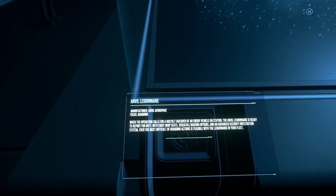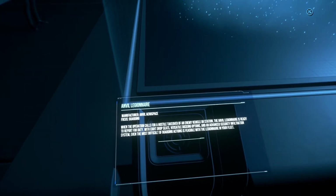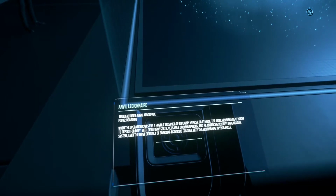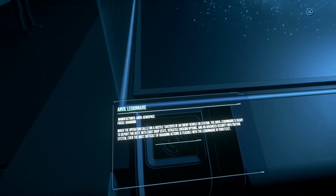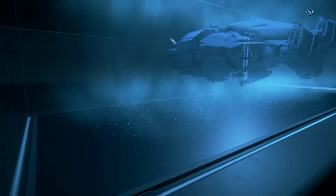When the operation calls for a hostile takeover of an enemy vehicle station, the Anvil Legionnaire is ready to report for duty. With 8 drop seats, versatile docking options, and an advanced security infiltration system, even the most difficult of boarding actions is feasible with a Legionnaire in your fleet.